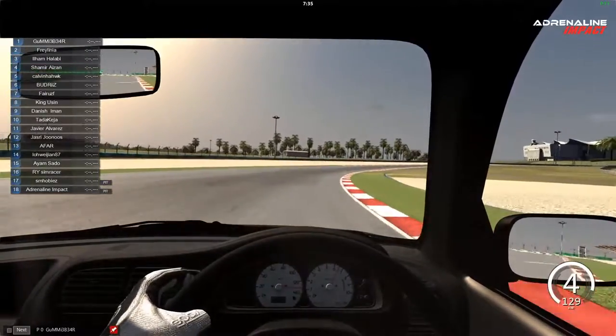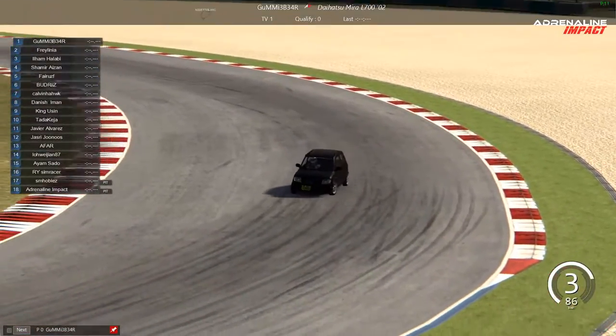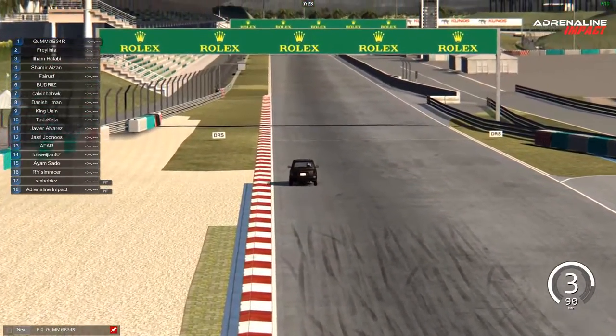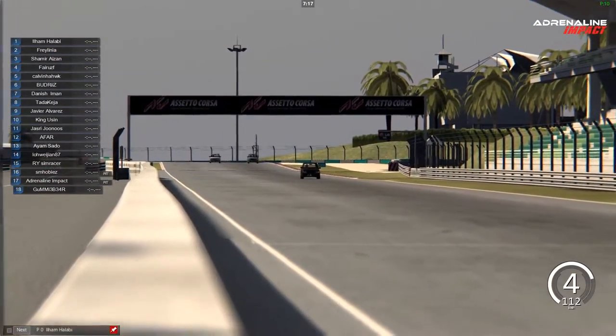I'm still not able to get to other cars, so let's just stay with Gummy Bear. Yep. Right now he is the first car out on track. He will begin his lap time fairly shortly indeed. There are other cars out on track as well. You can see them coming up behind.